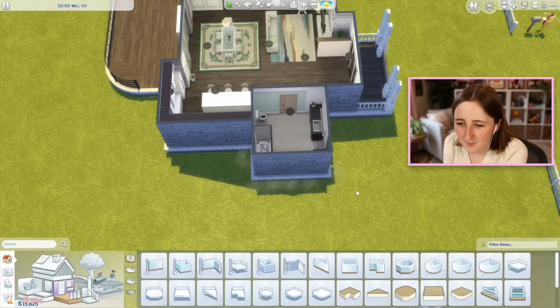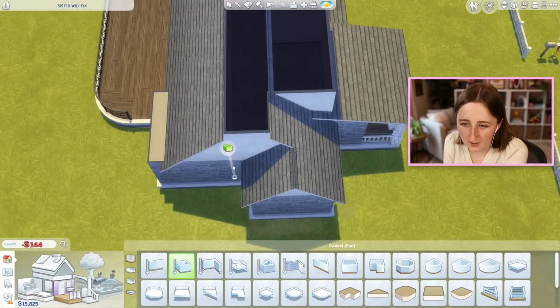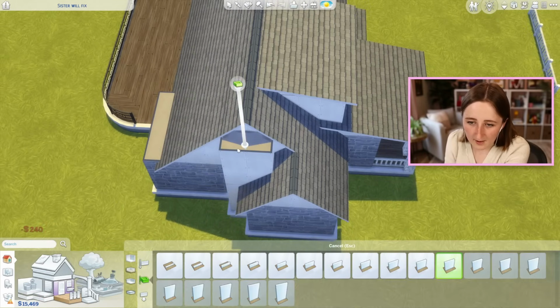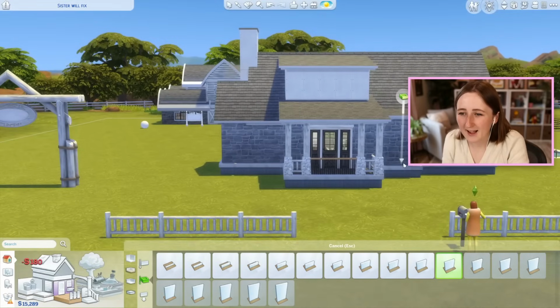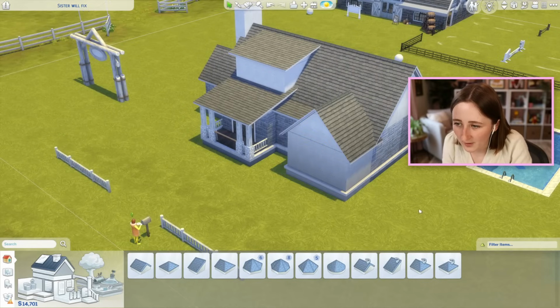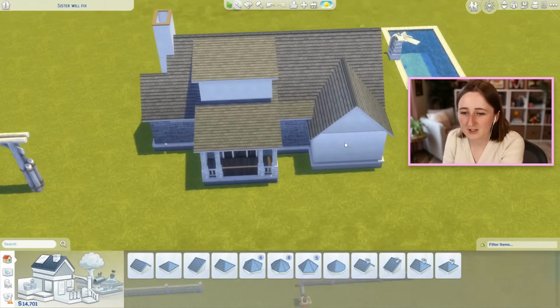I might even make this bathroom a tiny bit bigger, because I sort of like the idea of putting a chimney up here, like making a custom chimney with walls, because that adds something to the side of the build there. And you know what? What if we had a little part in the front that came out like this? Kind of like a little addition on the build.